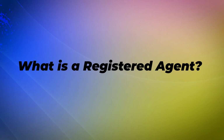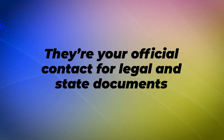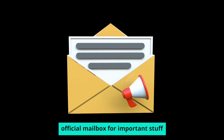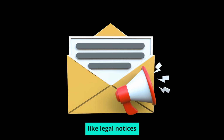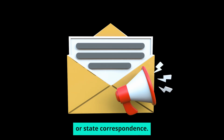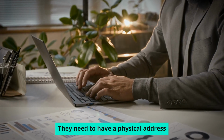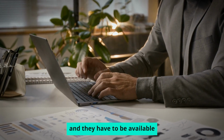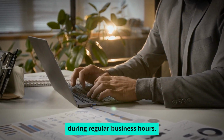But what exactly is a registered agent? Well, they're basically your official point of contact for legal and state documents. Think of them as your business's official mailbox for important stuff, like legal notices or state correspondence. They need to have a physical address in the state where your LLC is formed, and they have to be available during regular business hours.